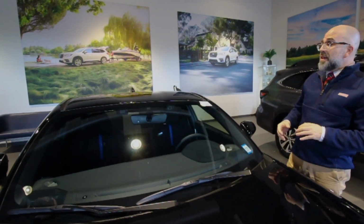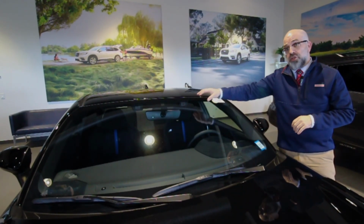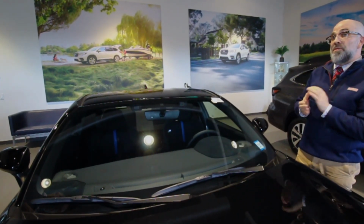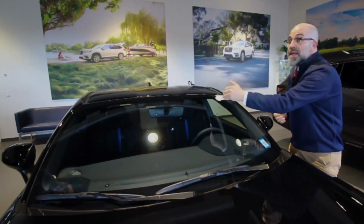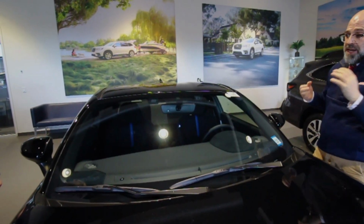Subaru understands this, and now they've introduced their trademark safety feature, the EyeSight system, which is a dual stereo camera system built into their cars, which was never available on manual transmissions, but now we get this on this car. And there's a ton of features that you get by going with this that make the drive much safer for you.